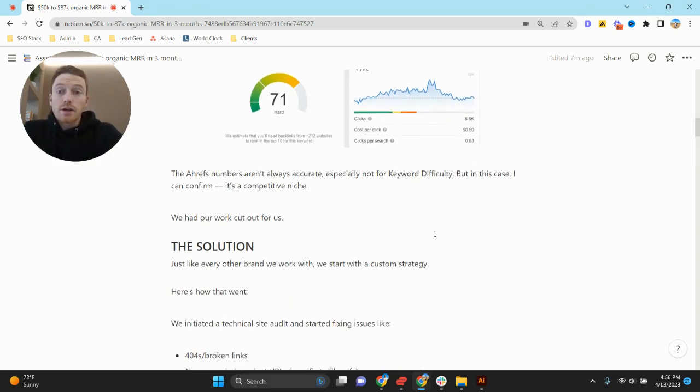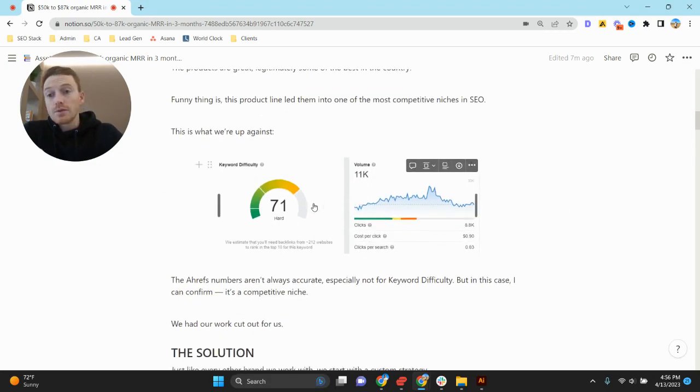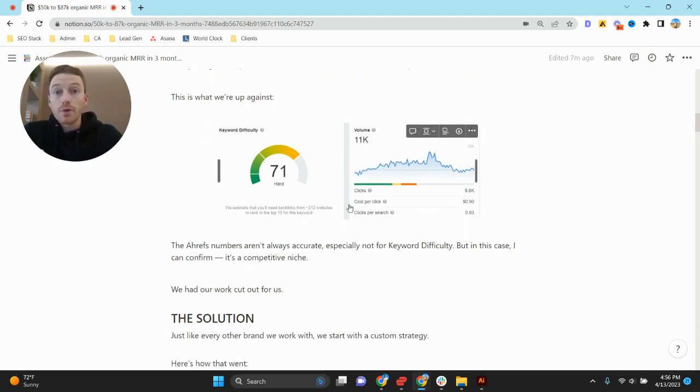Ahrefs numbers aren't super accurate. Don't get me wrong, this keyword difficulty number can be super inaccurate, as can the search volume. I mean, this is just fluctuation. At some points of the year it's up, and at least in the last 12 months, it was up near the 30K mark. Right now, it's only at like 11K, which appears to be the average here. But anyway, it's pretty competitive.